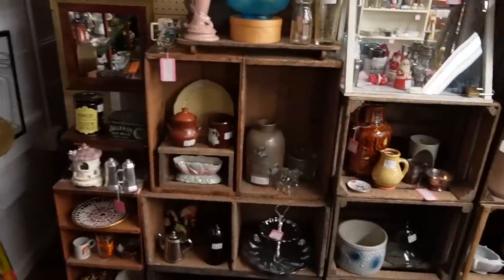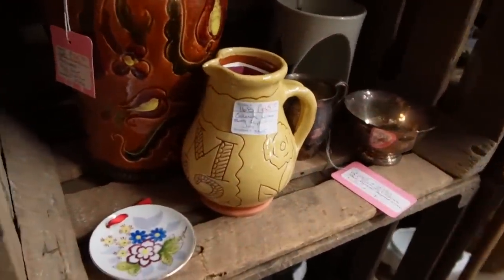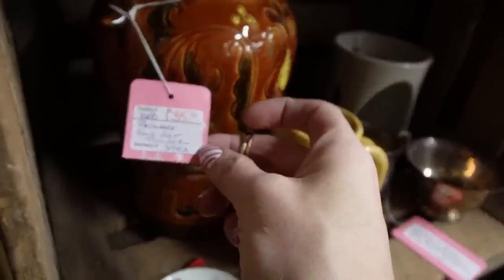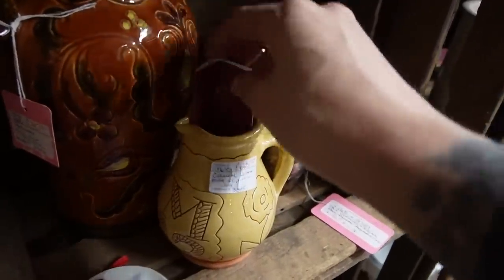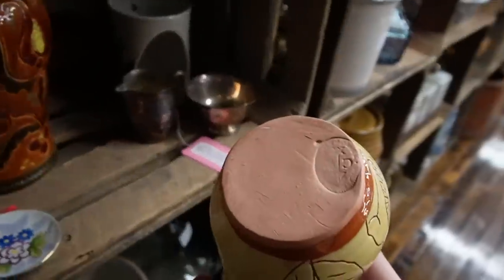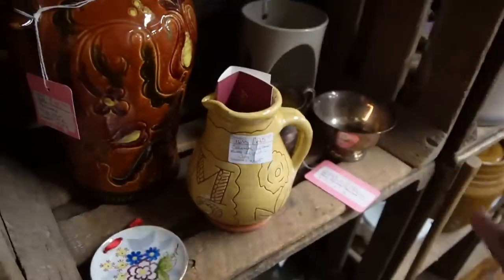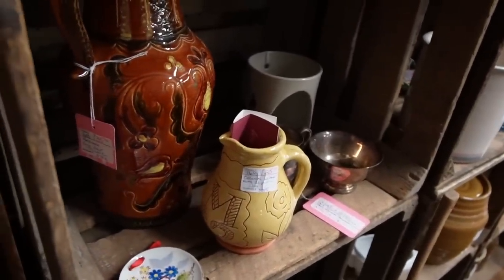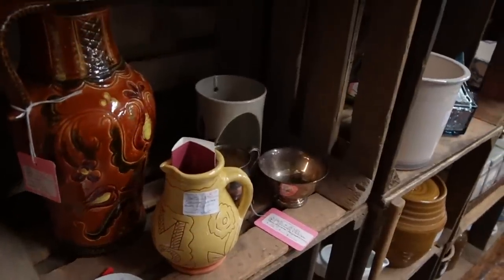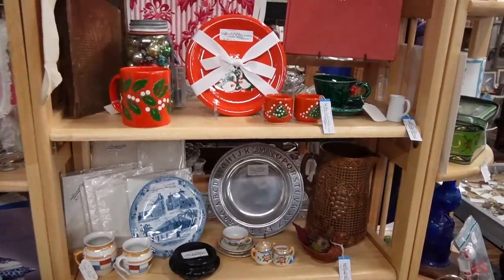They've got some nice redware down here. It looks like Foltz or maybe Breininger's. Redware, a folk art pitcher. Williamsburg. Oh, wow. That's a Williamsburg reproduction. Usually when we see these redware pieces around here, it's usually a Foltz or Breininger's, and I'm sure I'm mispronouncing that, so forgive me.